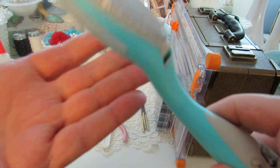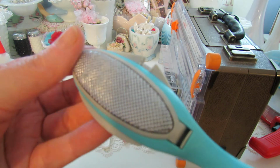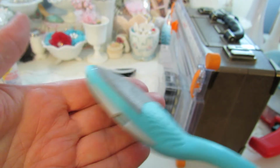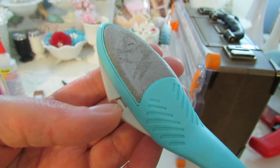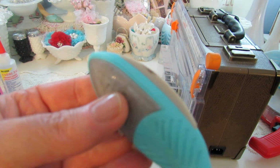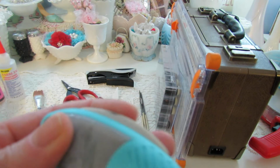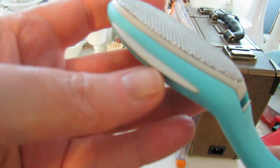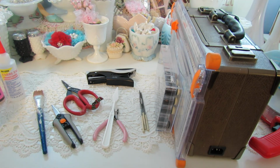This right here, y'all, I love this tool. This tool is the bomb. It is so fun for distressing. This right here is definitely for your heavier distressing. This right here is for, I guess, thinner paper. And this is a softer side for distressing. And this right here is like a bone folder for scoring, but I use it for distressing thin paper. And then there's this on the end. Let me pull it off. I've never used it, but you use this as well for giving a distressed look.